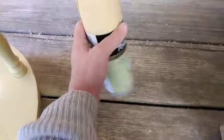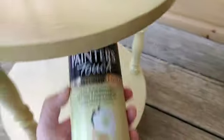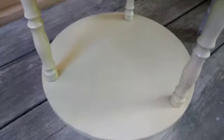I got this off of Amazon. It's Rust-Oleum Painter's Touch and it's called Straw Flower. So it does look like the colour on the thing. And in different lights it's going to be different colours. So I want it quite rustic looking, like the unit that's already in there, but you haven't seen yet.